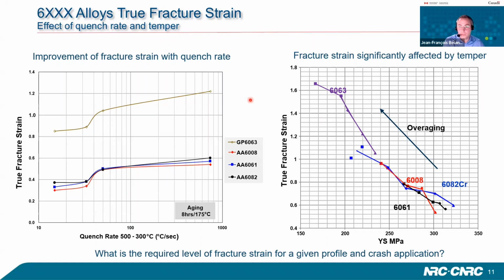So what's left for the extruder? He needs to modify slightly the aging treatment, particularly when the level of ductility is not reached at the peak condition. So overaging is often necessary. You can see that if you overage your material for different alloys, you always get a higher fracture strain, but at the cost of the yield, of course. There's always a trade-off. This trade-off can sometimes lead to low strength of your material, and then you need to go back to your design phase, of course.